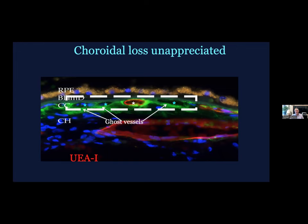And we don't know what they are exactly or why they like those areas, but ghost vessels will be filled with some kind of choroidal macrophage or other resident cell type. And then eventually these will fill in with sort of a sediment of collagen and will become lost. But we see preservation of these structures for quite a while.